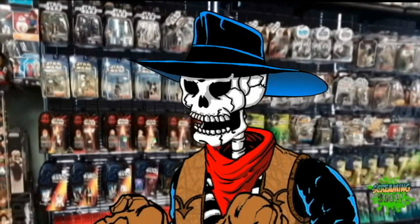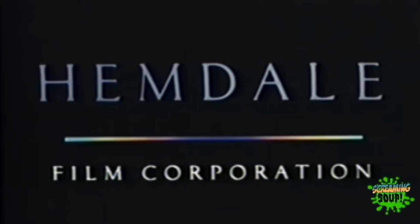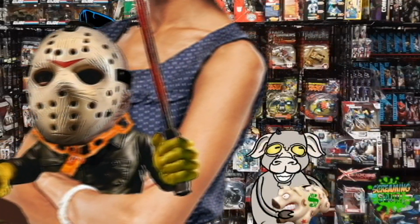Still have anything left from your time on Highway to Hell? I still have a pair of the glasses. I still have some of the posters from the original distribution that never went out, still in the box from Hemdale.